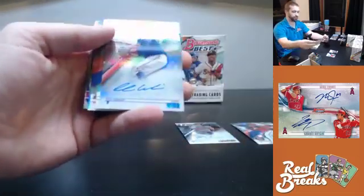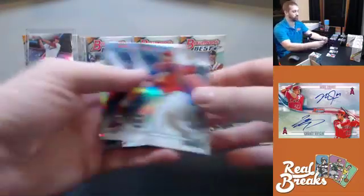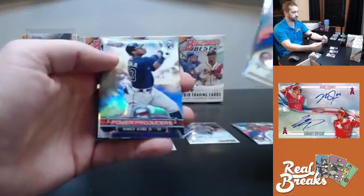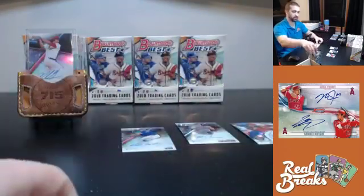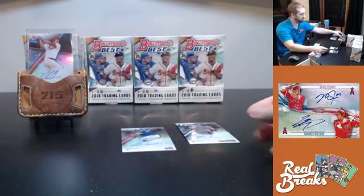And Refractor Auto Cole Wynn, Texas Rangers, AL West. There's an Acuna. There, Donuts. You have something in your pile now.